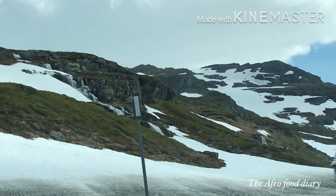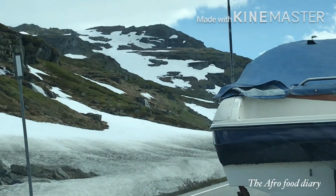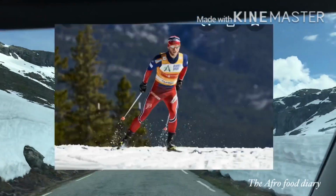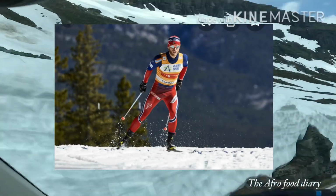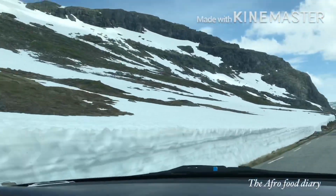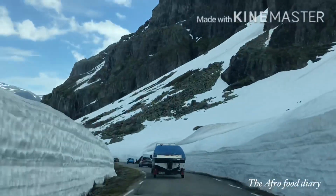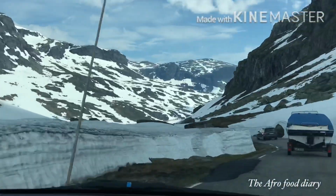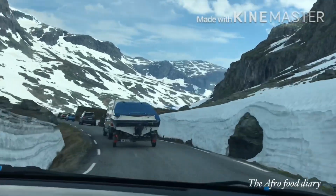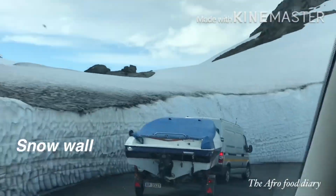Even though it's summer, this part of Norway is called Roldal. This is where they go for skiing, like what you can see in the picture here. For that reason, on top of the mountains, there are still ice and all those. You can see the amount of snow on the way in this particular region. But as we're getting to the eastern part, closer to the cities, away from these mountains, you begin to see that the greenery has changed a lot.